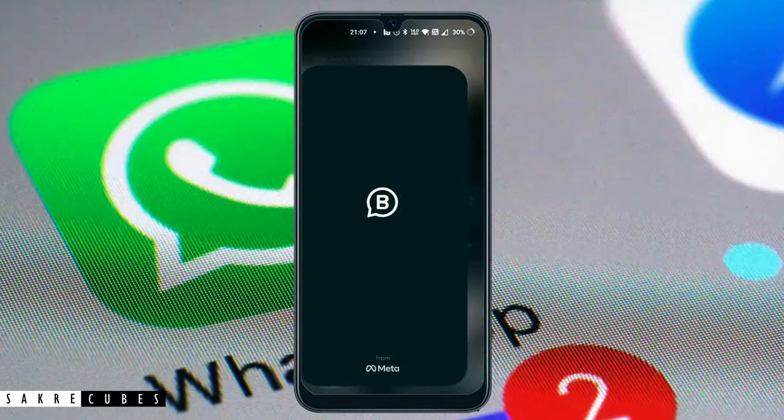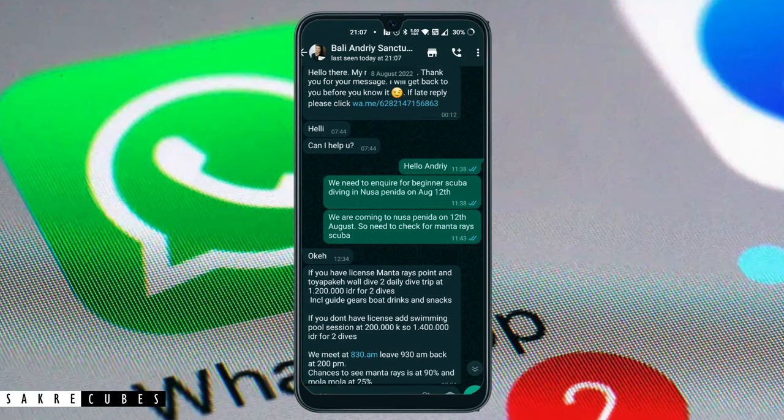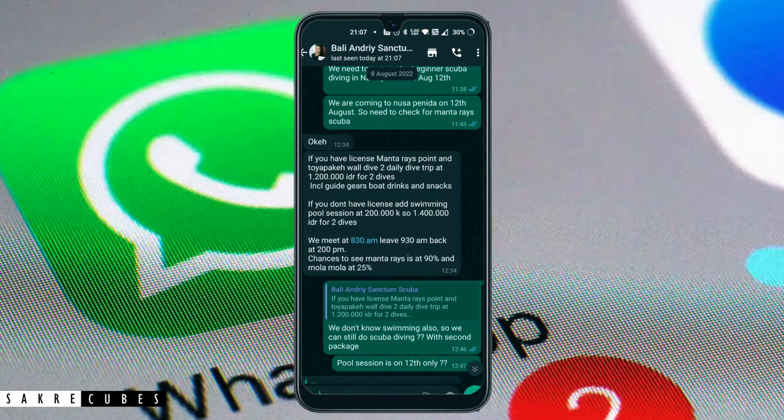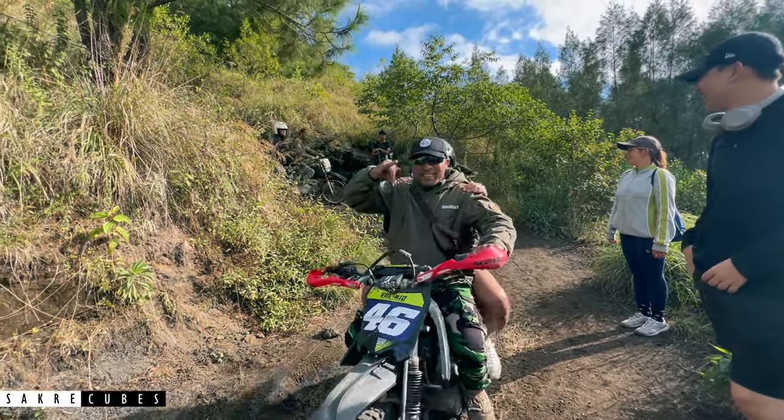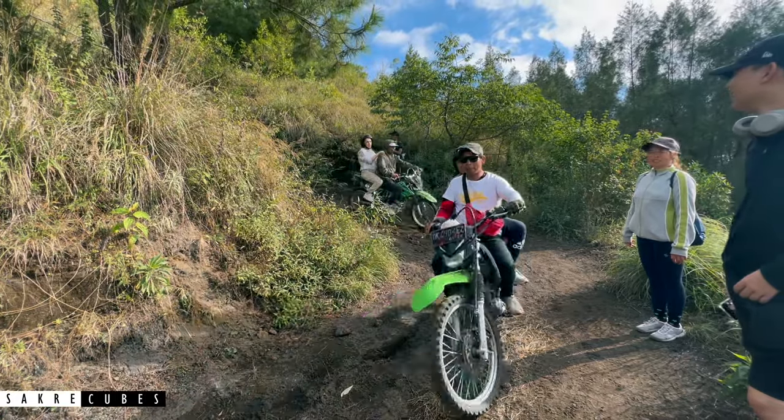WhatsApp is the primary mode of communication here in Bali. If you don't have the app for any reason, then you can download it before you visit Bali. If you can't trek, then you can also hire a motorcycle to climb the mountain. But I heard it's a really scary experience as a pillion.